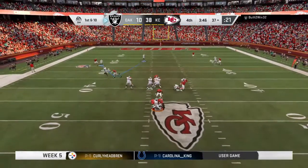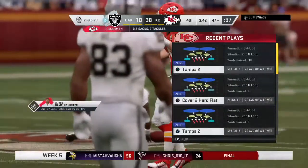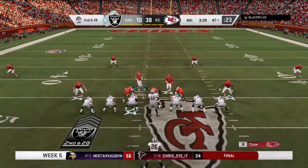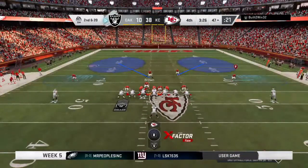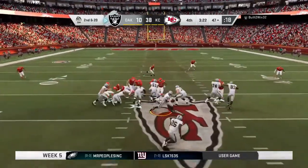Here's 1st and 10. Nowhere to escape, and he goes down. Hindsight is 20/20, partner. Maybe they should have kept it on the ground again. Well, it almost looked like the O-line was run blocking again. I mean, they opened up a big hole last time. This time they opened up a hole, and the quarterback got sacked.